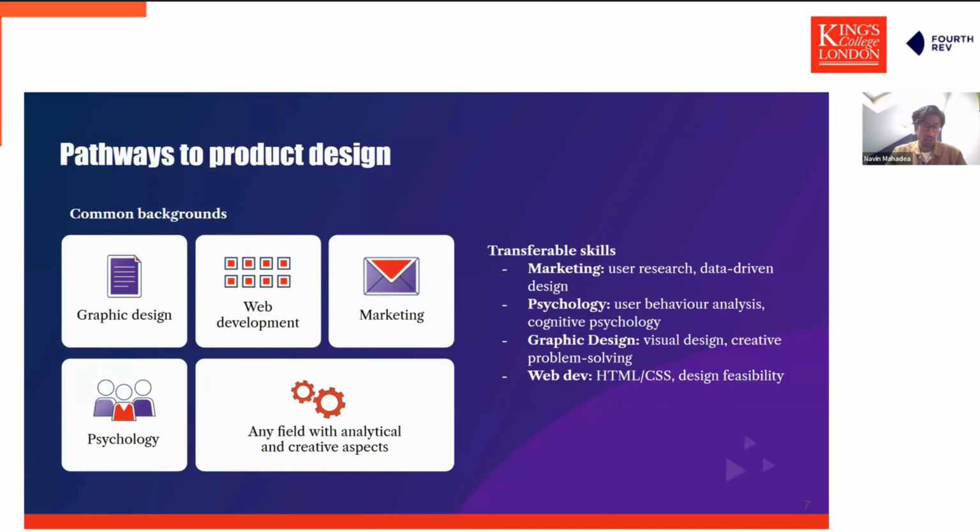But ultimately, where having a previous career is really beneficial, it's not so much the foundational skills, it's not the craft, it's not the mastering of the tools, it's the softer skills that you've developed in a previous career that really differentiates you from someone who's stepping into a product design role having only perhaps studied it. So things like structured problem solving, analytical thinking.